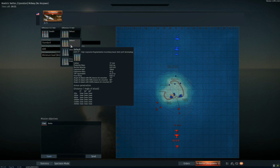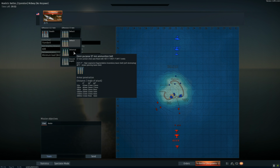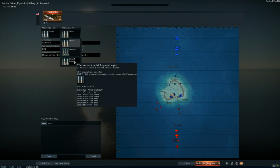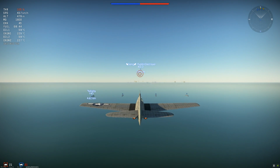I'm going to keep HE. I don't know. I'm going to take ground target. I don't know. I'm going to take universal. And they're all the same, except this one. We might have landing boats, but we'll have 50 cals. We'll just try universal. But if we start to spark with that 37, we know that the AP isn't connecting all the way.